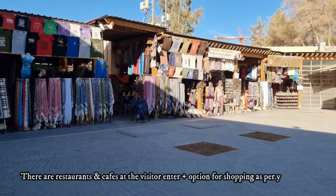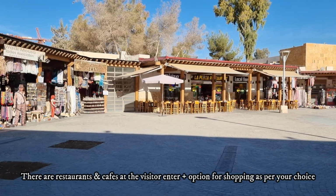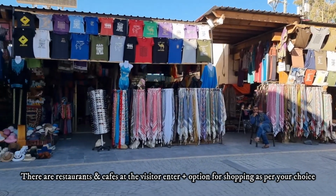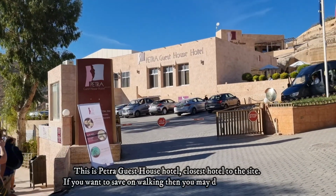So just at the entry gate, near the visitor center, we have got these cafes and restaurants and some souvenir shops also, where you can buy things of your choice, whatever you like. We have got this Petra Guest House hotel.